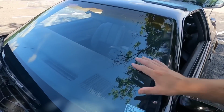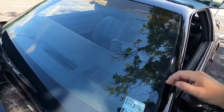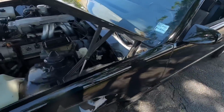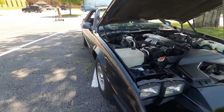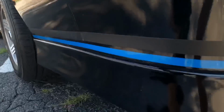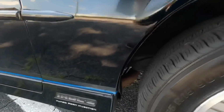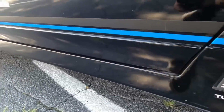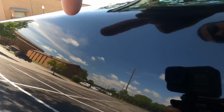Front windshield, it's got a few chips in it. Really small, just a few road chips there. Coming down this side, lower portion. Tires are in great shape, up and over. This one's got a few dings up top. You can see them, 1, 2, 3, 4. There's one right here too, 5.